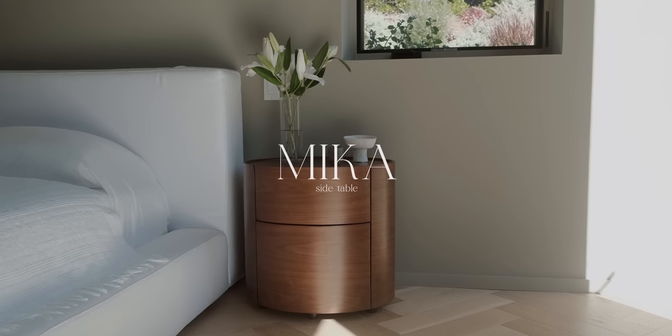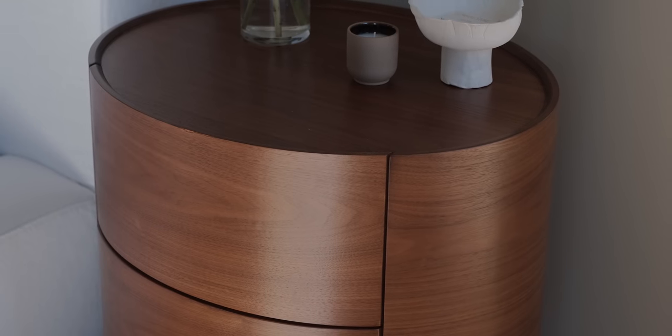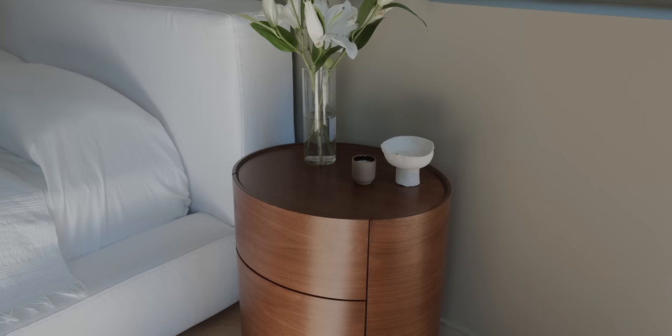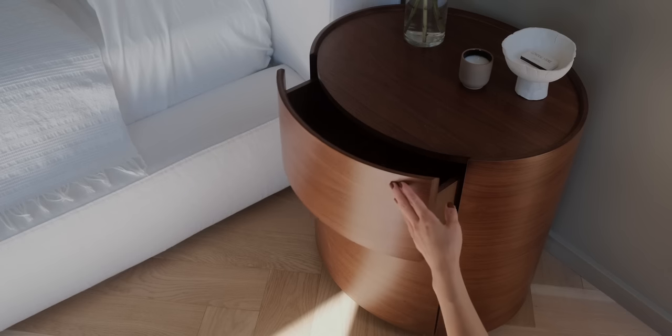Moving on to the bedroom, we have the Mika side table, which works really well as a nightstand. The cylindrical form adds a nice contrast to the rest of my furniture, which tends to be more structured and square. It has a beautiful walnut finish with two drawers for storage, both of which are soft closing.